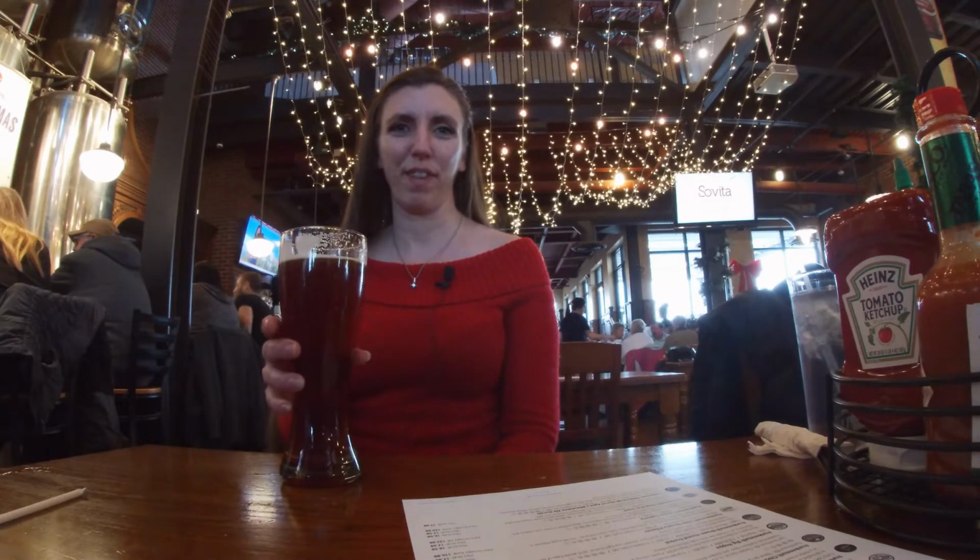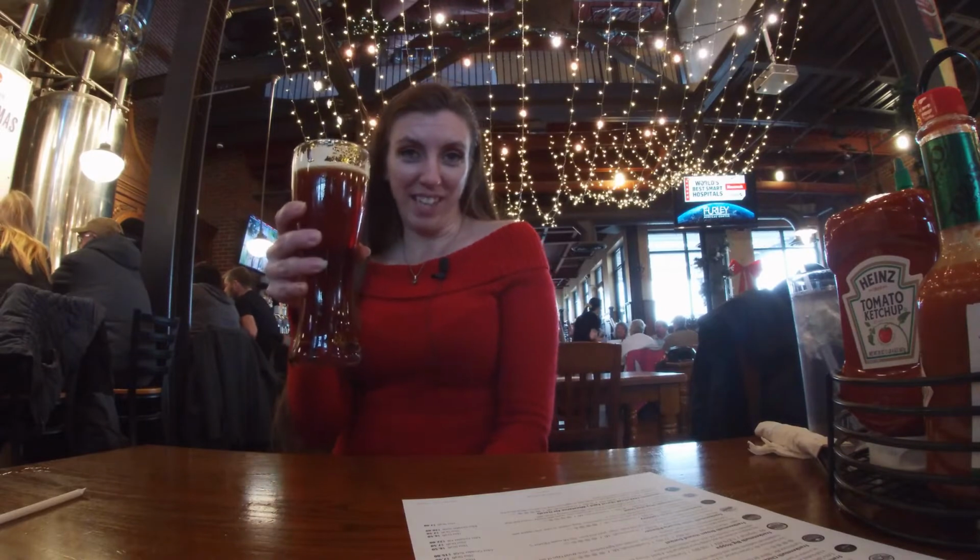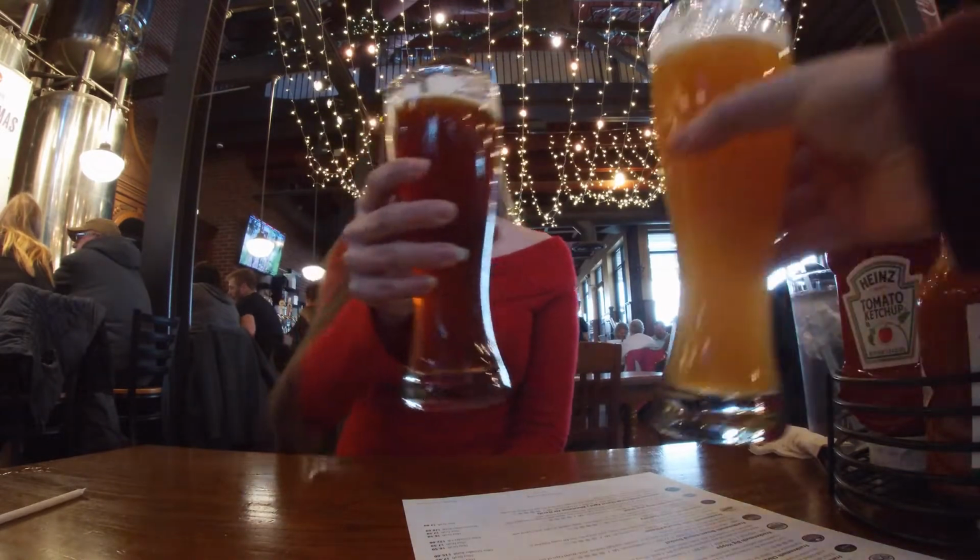Beer is served very cold. I think as this one warms up, I'm going to get whole new levels of flavors. And actually, the Hefeweizen is going to do the same. Cheers to round one, guys. Oh, cheers.